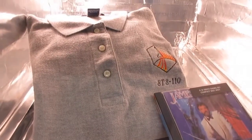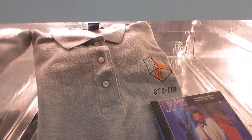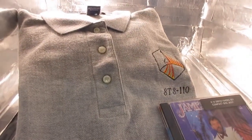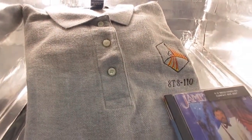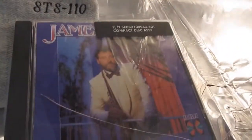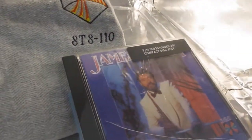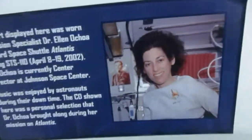There's Dr. Ellen Ochoa's Space Shuttle Atlantis STS-110 shirt. There she is wearing it. She is now the director at Johnson Space Center. Let's see. There's the music that she brought.